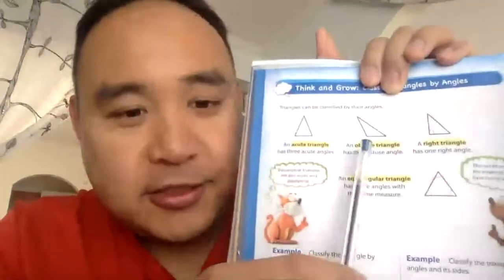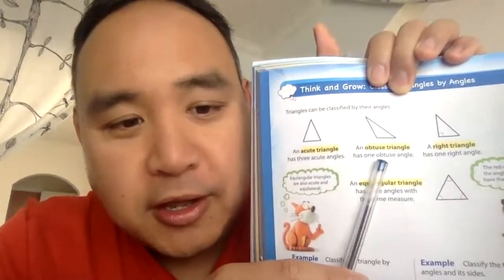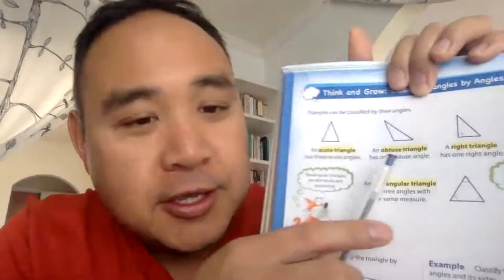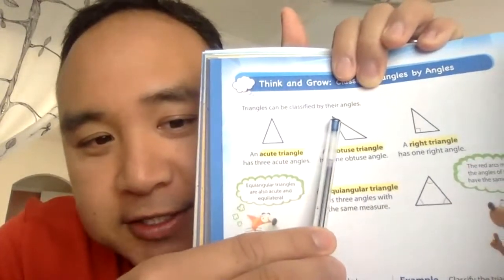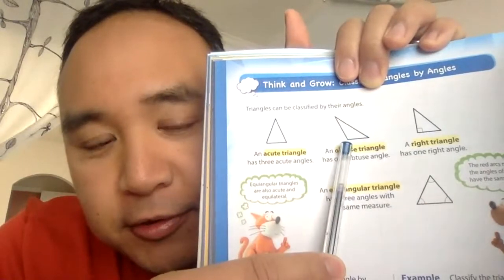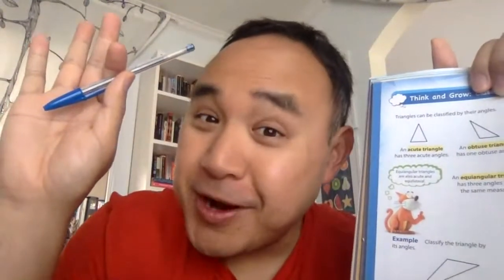Now, taking a look at this one over here, this one's called an obtuse triangle. So an obtuse triangle has one obtuse angle. So even if it has just one angle that's obtuse, it's an obtuse triangle. Can you tell where the obtuse angle is? Which one is it? Raise your hand if you think it's the first one. The second one. The third one. The third one's correct.